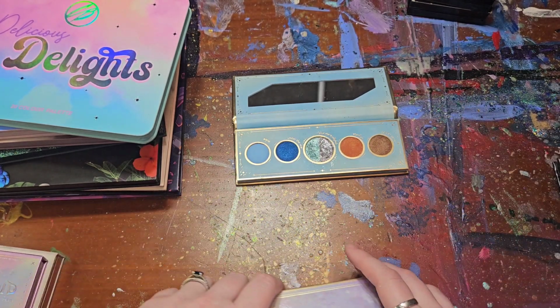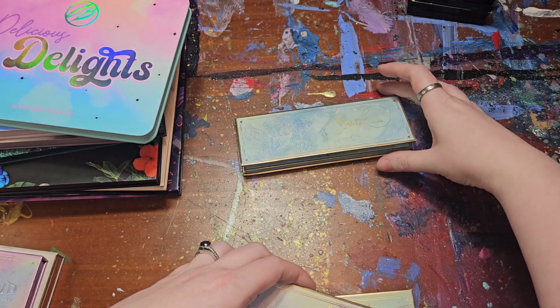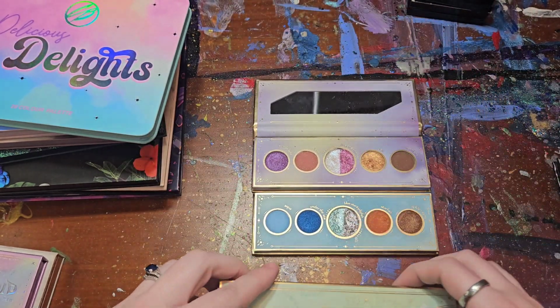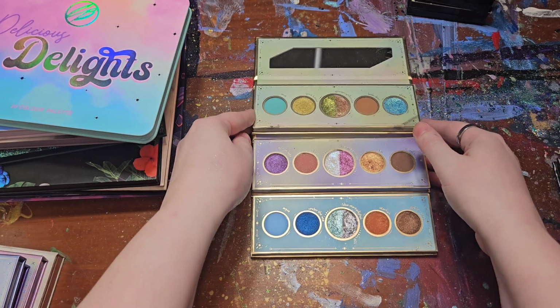Let's take a look at all of them. So these are from the Elva collection, the Elva 2 collection. This is the Mini Ocean. We have the Mini Sky and the Mini Forest here. So let's look at these first.